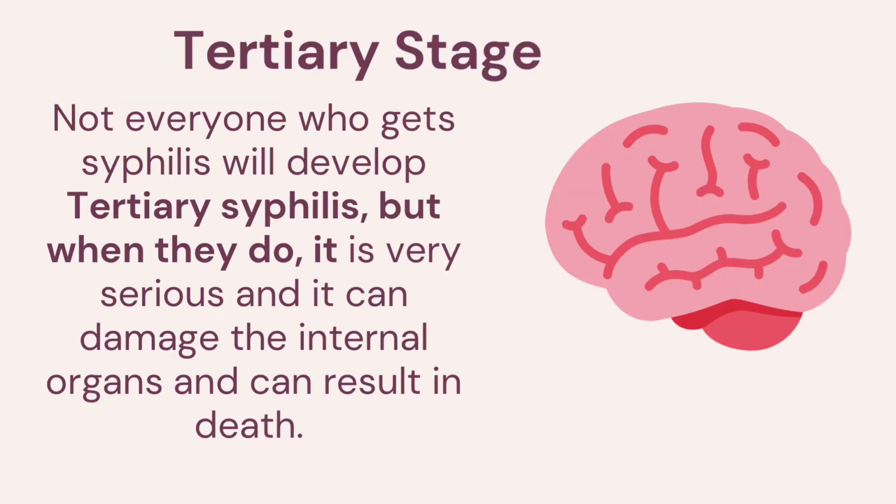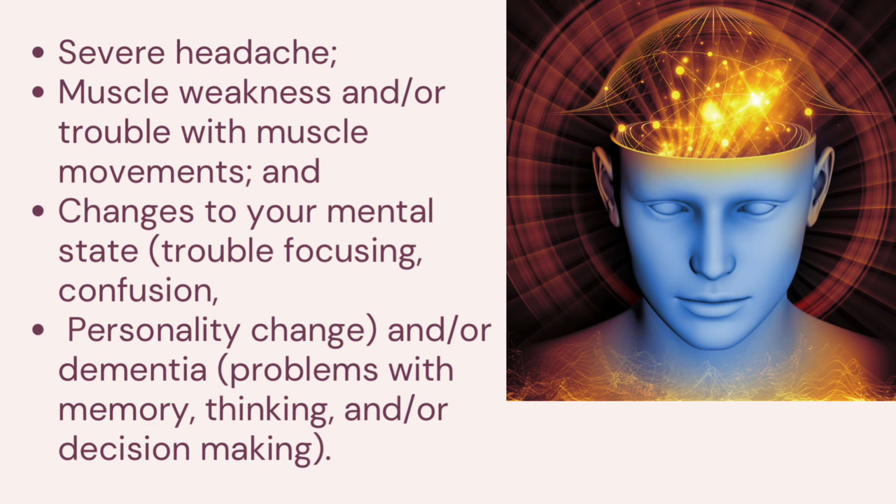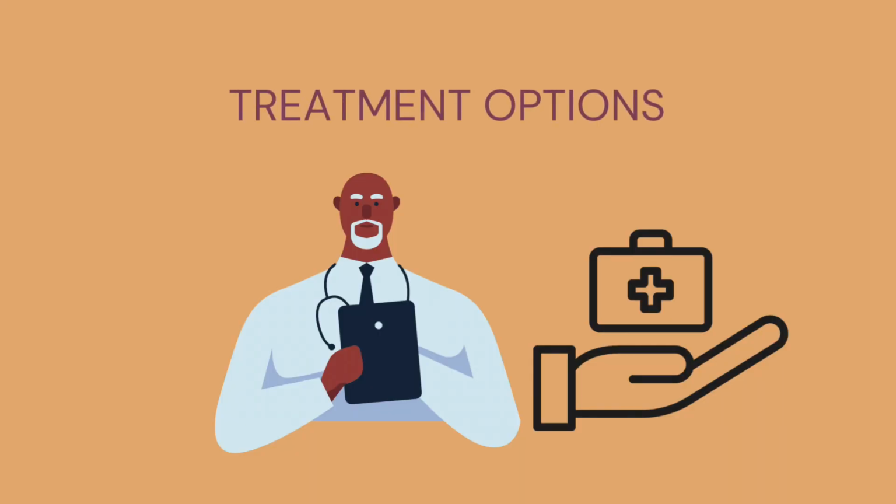But if you progress to the tertiary stage, though not everyone who gets syphilis ends up with tertiary syphilis, when you do, it's very serious and it's going to damage most of the vital organs within the body. The brain, the heart, and other parts of the nervous system are what will be affected by tertiary syphilis. This will involve your blood vessels and the nervous system, of course, involving the brain and other neural pathways. That's why people end up with tingling sensations, numbness, paresthesias, and other problems. So that's how deadly tertiary syphilis is. Patients may also have symptoms like severe headache, muscle weakness, trouble with muscle movements, changes in the mental state, where you're confused or not focusing, personality changes, and even memory issues. So tertiary syphilis is indeed this serious.